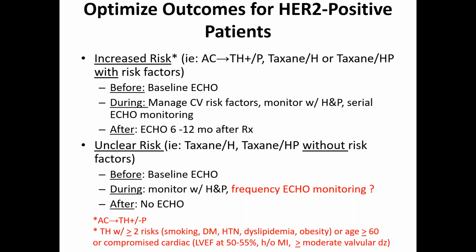And I must say, we were involved in the TH trial, and they were monitored almost every 3 months during TH. That's like 4 to 5 echoes during the year. And asymptomatic decline was 3% or less. Heart failure was 0.5%. And the people who had heart failure were 2 women out of 400 who had hypertension, diabetes, obesity. They had risk factors already. So a regimen like TH really confers very low risk of cardiotoxicity to patients. The frequency is unclear for this regimen.